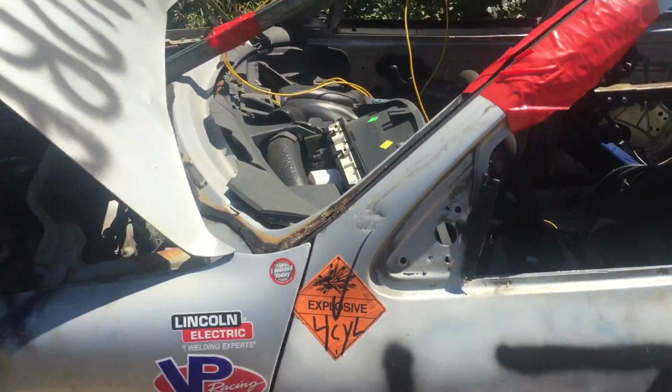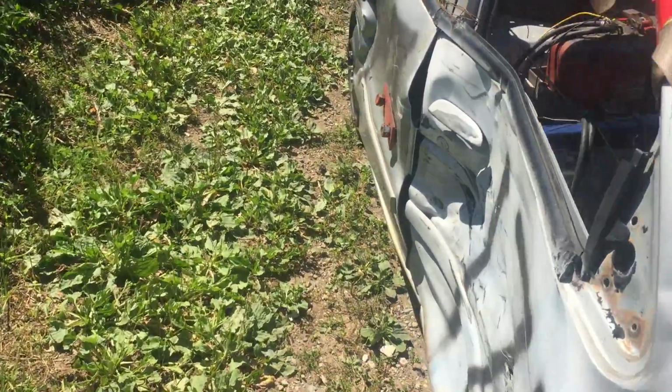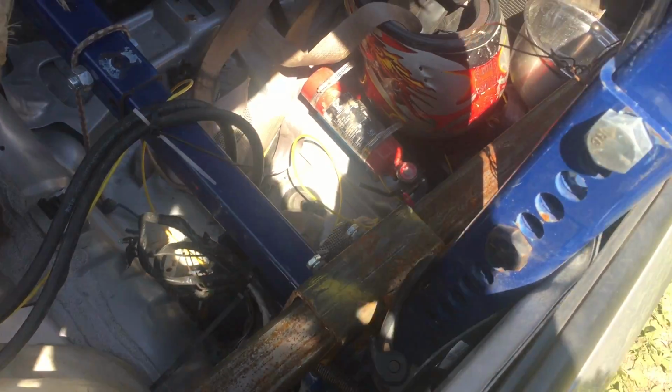Some really good big hits at Mount Forest. That's right, look at that. The hit was actually so big that it bent my 2-inch square tubing, 3/16 wall. That's pretty impressive. NG cage held up great. The only piece that bent was the piece that I actually made.